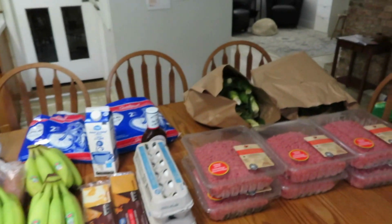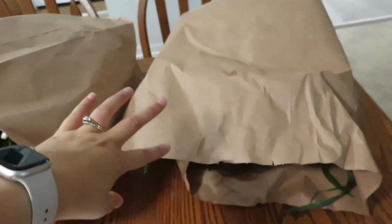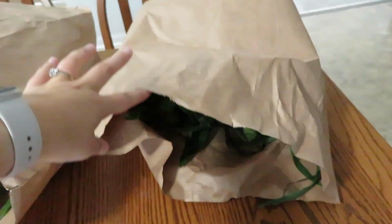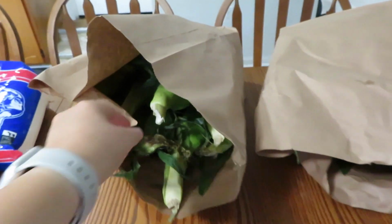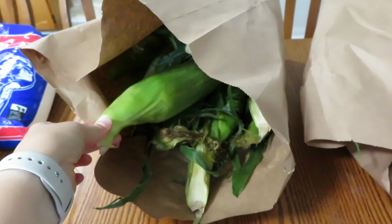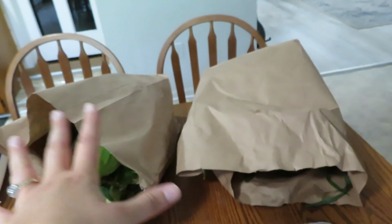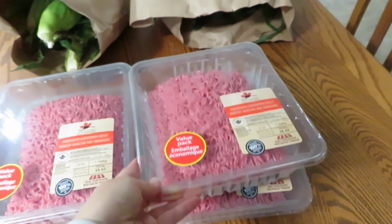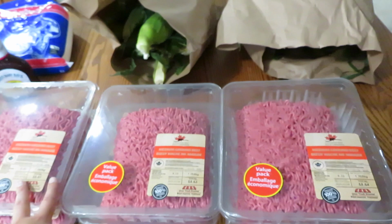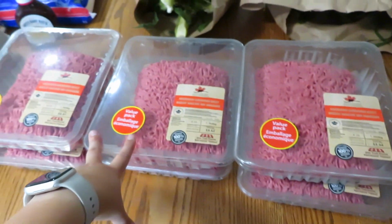This actually worked out quite well because I'm bringing a meal to a friend on Monday, and I hadn't really made plans yet on what to make, but Walmart had corn on the cob on sale for, I think it was 17 cents a cob. So I got a whole bunch of corn on the cob that'll be for their meal and for ours here at home. They had ground beef on for $2.97 a pound, so a good deal I was glad to get in on. 6 packages of ground beef here.